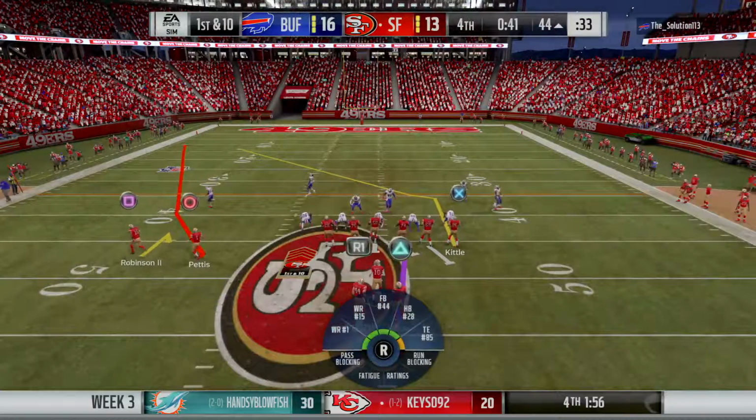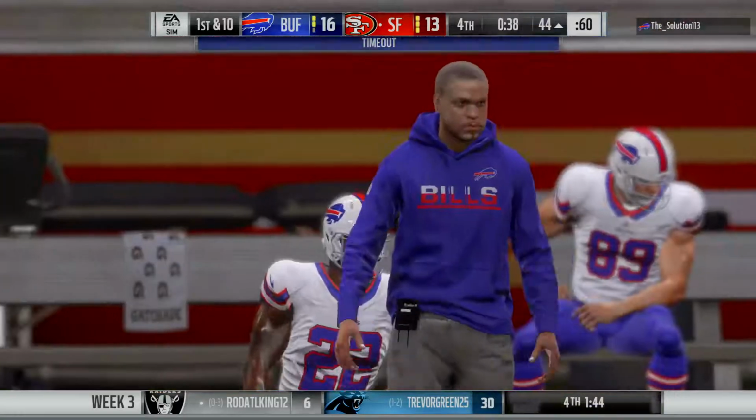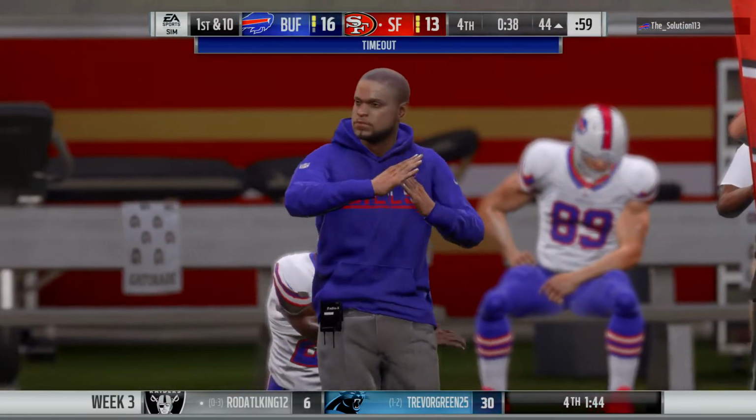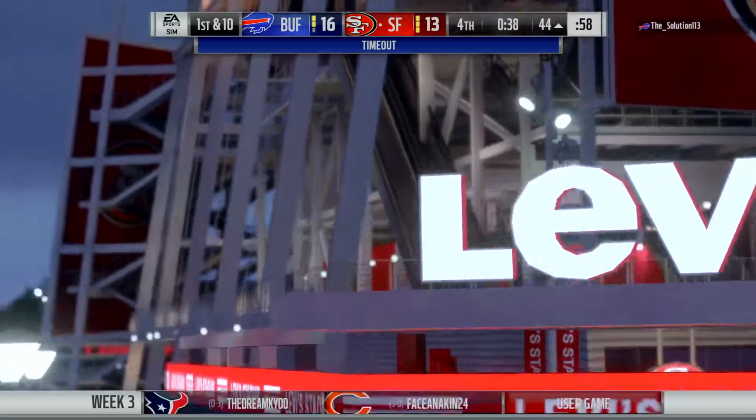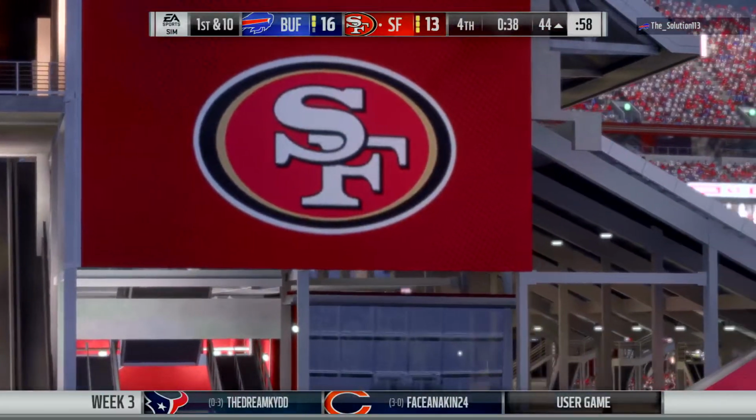You've still got time, but get up to the line of scrimmage and get set. Now the Bills are going to use the first of their timeouts. That'll leave them with 2 remaining. We'll be back after this.